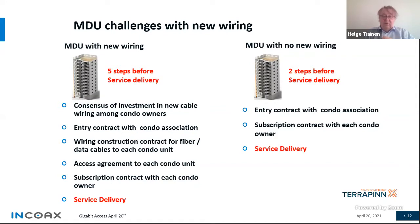Next, please. And of course, one of the biggest challenges we have, and we meet this every day, both in Europe and US, is that if you are going to wire new cabling into an MDU, there is a number of steps you have to go. There's a number of hurdles if you're going to get those in place, especially if it's a condo, you have to get everyone's approval. And wiring is not easy because there are no ducts, and you have to put ducts outside on the walls, and people don't like that. So if you can reuse the existing infrastructure, then you reduce the number of steps before delivery to in principle 2 main steps, and then you can start the service delivery. So there is a big advantage of using the existing infrastructure.